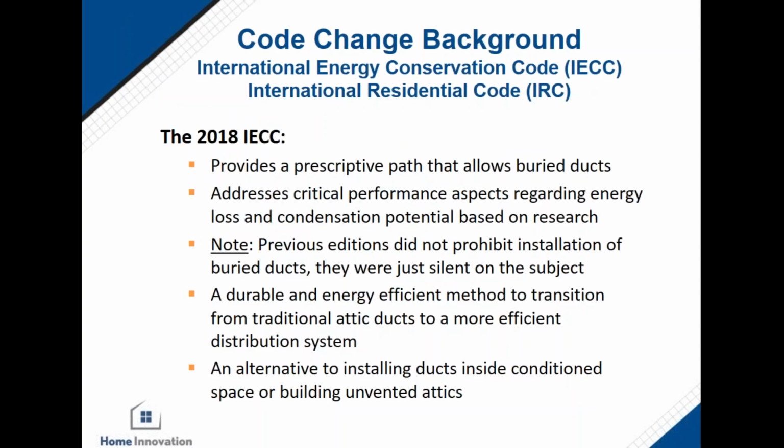A little bit of background on the codes. The codes we're talking about here are the IECC, the International Energy Conservation Code, and the IRC, the International Residential Code. The IRC Energy Chapter, Chapter 11, is essentially the same as the residential provisions of the IECC.